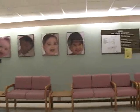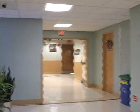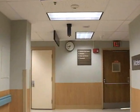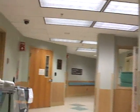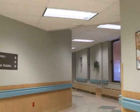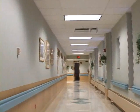When you exit the elevator, you will look right at the sign. It will say Birthplace, Labor and Delivery. You will turn right, follow the hallway to where you see the clock. There, you will turn left. And again, follow the signs to labor and delivery. You will walk past our intensive care nursery, which is conveniently located between maternity and labor and delivery.